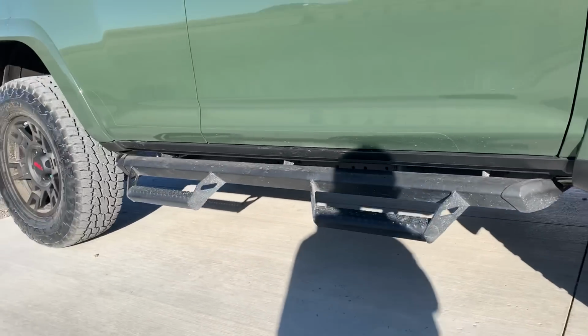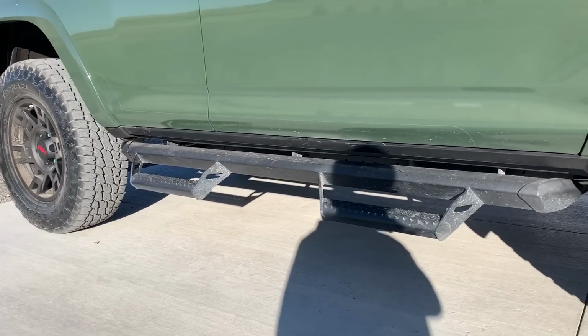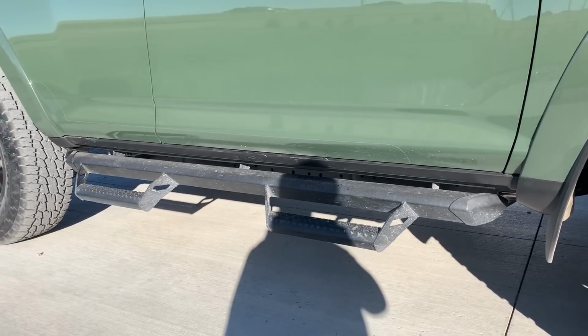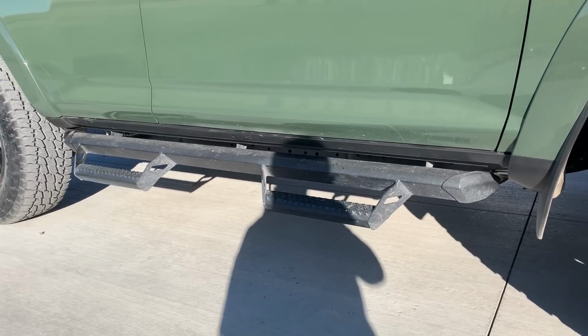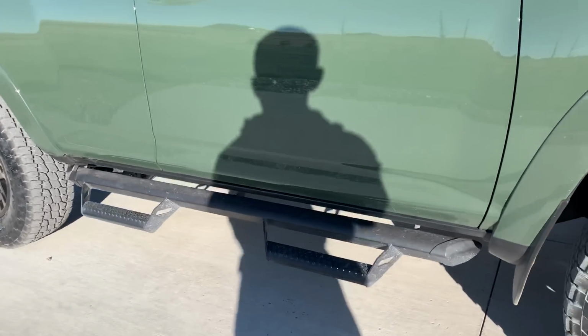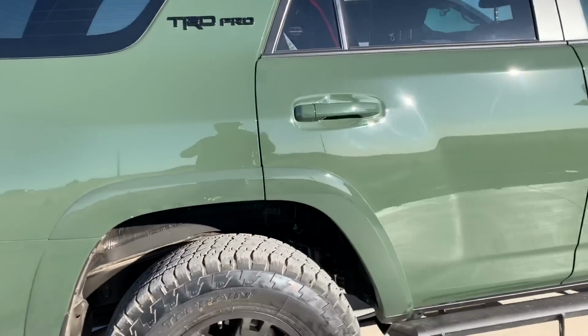Again, it's probably the dirtiest part in the entire vehicle because they were on the other 4Runner. These are the Predator side steps from Toyota. Toyota charges like $650 for them. But I think you can buy them secondhand or from other aftermarket. Same exact thing. It's probably, I think, for like $450 or $500.